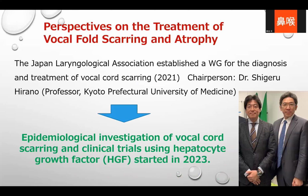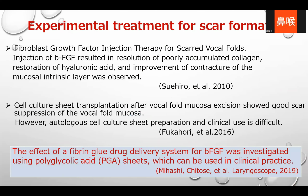Perspectives on the treatment of vocal cord scarring and atrophy. The Japan Laryngological Association established a working group for diagnosis and treatment of vocal cord scarring in 2021. Chairperson Dr. Shigeru Hirano, epidemiologic investigation of vocal cord scarring and clinical trials using HGF started in 2023.